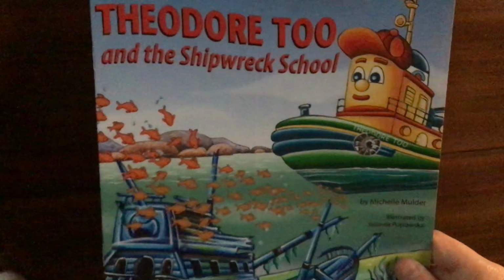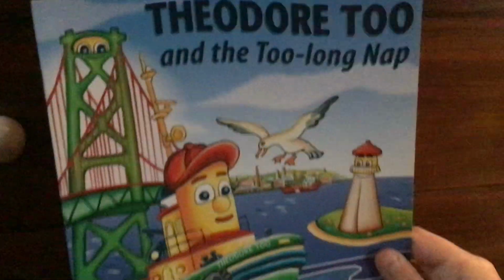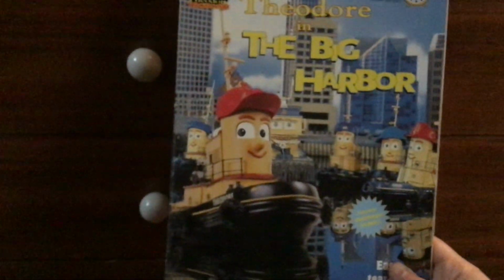Then we have one of my favorite of the Theodore 2 books. I like this one, Theodore 2 in the Shipwreck School. This one's actually cute. Then we have Theodore 2 and the Too Long Nap. Yeah, this one's pretty cute. And then there's the biggest book I have. This is a coloring book, Theodore in the Big Harbor. This is a very, very nice coloring book to have.